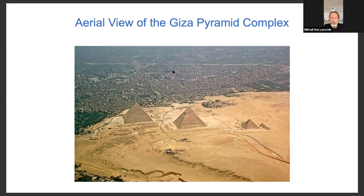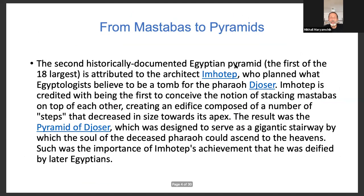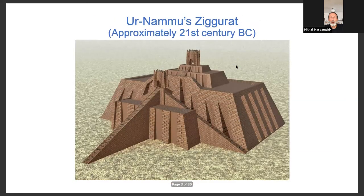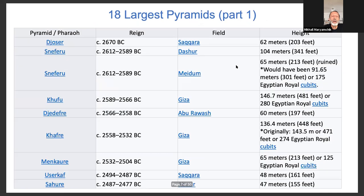I believe the very first one was, if we go a couple of slides back, there where we have this list of pyramids. One more. Oh yeah, here, okay. It's not here. It's not included here. Okay. Actually, maybe it is included. This Sheferu pyramid, I believe the Sheferu pharaoh had three pyramids built for him. Here only two are listed.